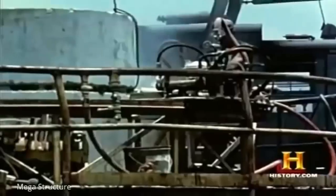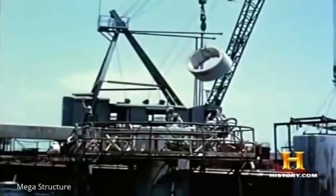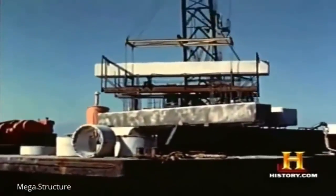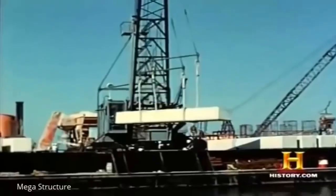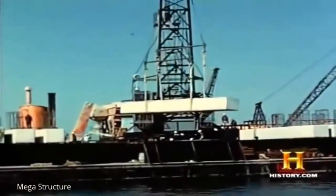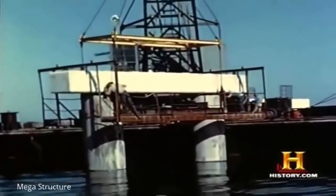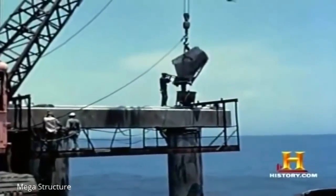After the piles were driven and the tops sawed off to a consistent height, another team would fit the multi-ton caps onto them using a large crane. This was a delicate operation requiring man and machine to work together with precision. One mistake, and the crane could easily crush a man.